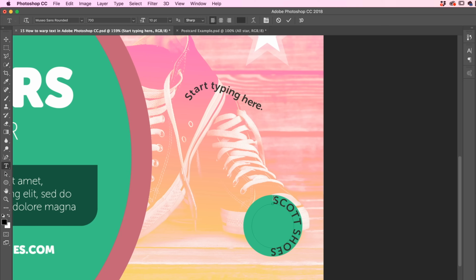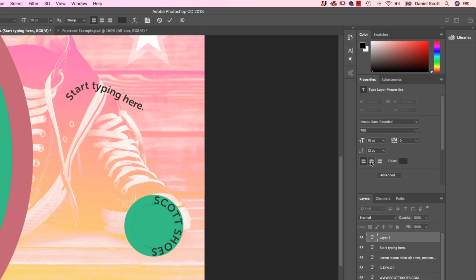Okay, I want to do a few things. I want to rotate it around. Now, what we can do is you can play around with the center alignment, right alignment to try and get it, or what I like to do is just rotate it.